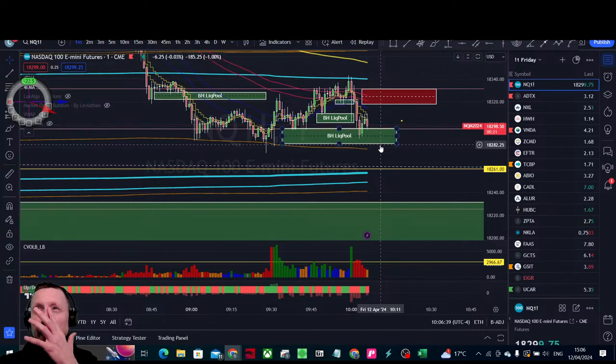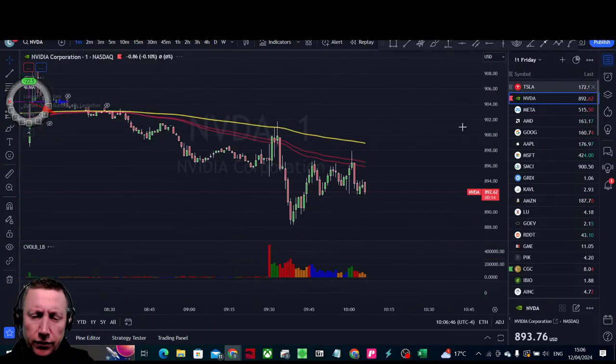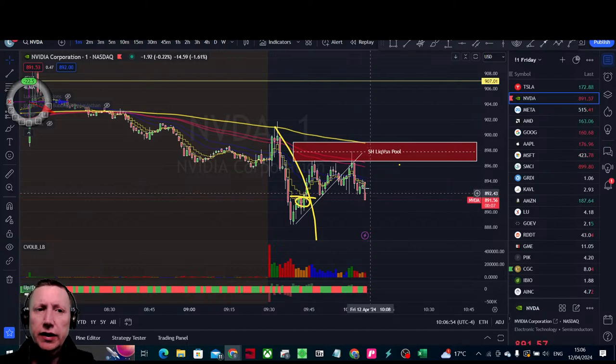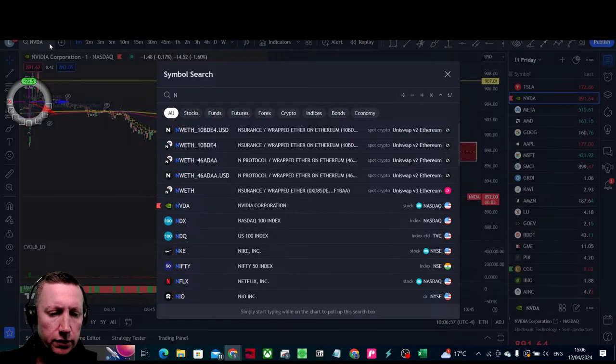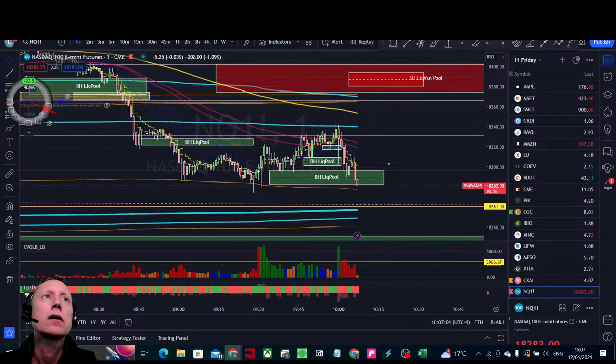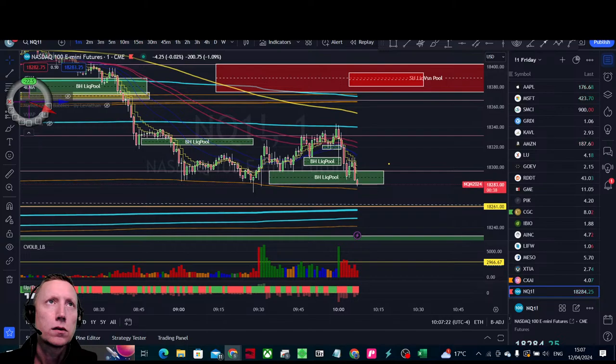Yeah, still looking a little bit heavy here. Just checking NVDA, see if it wanted to come down and grab. So NVDA into its sell side there, coming off. Yeah, if we break here now, 892, we're going to see it come. Yeah, here we go. NVDA is now looking for its downside. NQ about to break here. Right, there we go. There's the break.